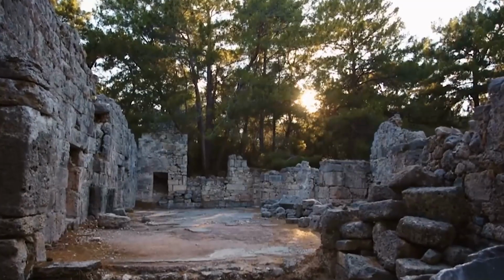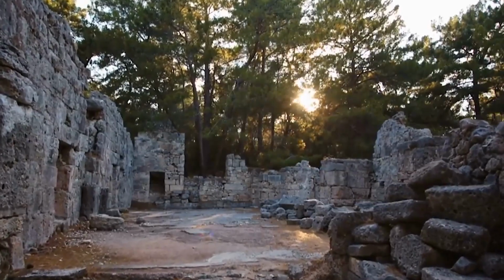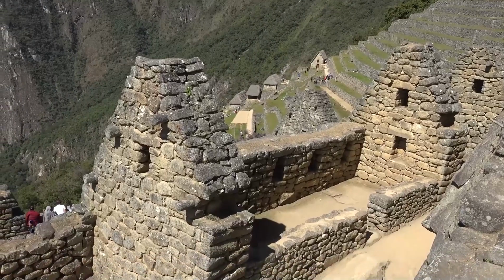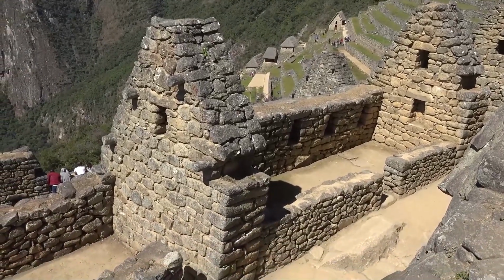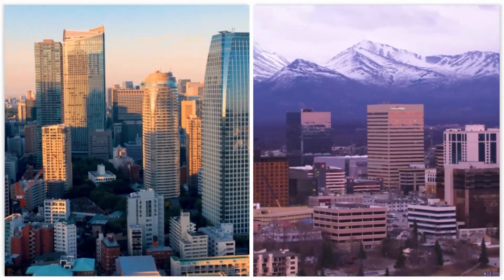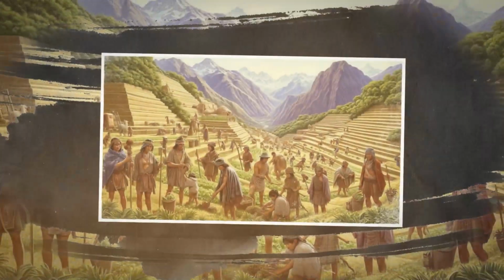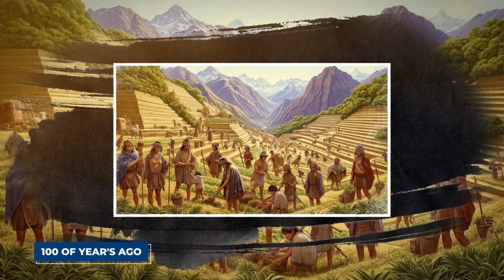When a big quake hits, the stones dance. They shift a few millimeters and then fall back into place. This lets the walls soak up the energy of the earthquake instead of cracking. It is the same tech we use in the biggest skyscrapers in Los Angeles and Tokyo today. But the people who built this understood it hundreds of years ago.